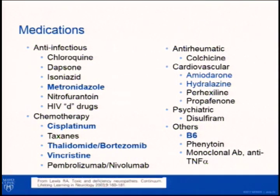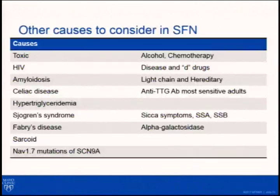And oxaliplatin is probably the most likely that we'll see that with. Flagyl, that's one I've seen in patients who've had extended long courses for C. diff treatment, that I've seen patients get neuropathy associated. Amiodarone can cause a demyelinating neuropathy. Hydralazine is sensory, but it's often caused by a pyridoxine deficiency, so you can treat that with B6. But also B6 can cause neuropathy in high doses. So there's lots of different medications. Those are some of the ones that we maybe think of more commonly.